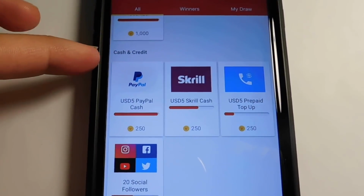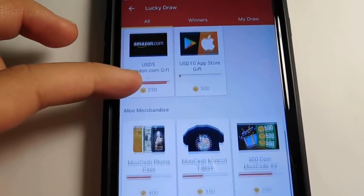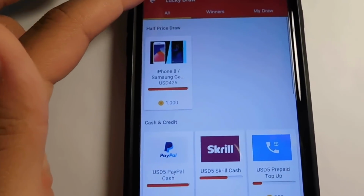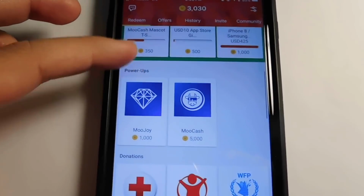What else is here? So you can see there is cash and credit. Oh, these are all the lucky draws that are happening right now. So any of these here are ones that you can enter and you'll be put into a drawing. And if you get lucky, then you win whatever the prize is.